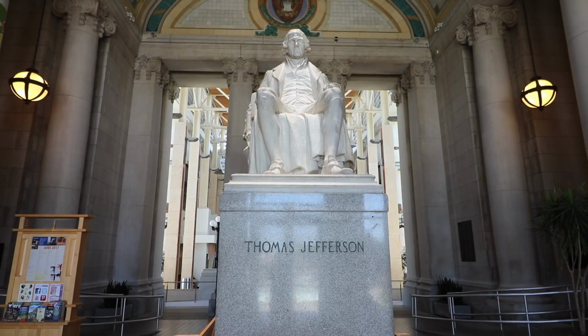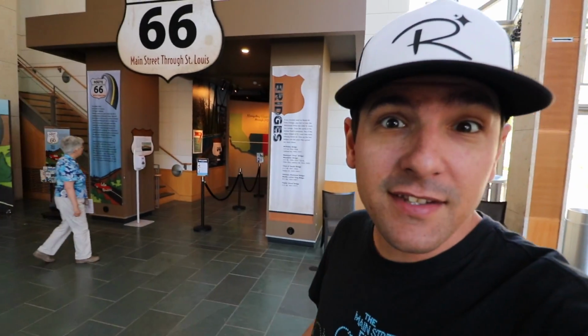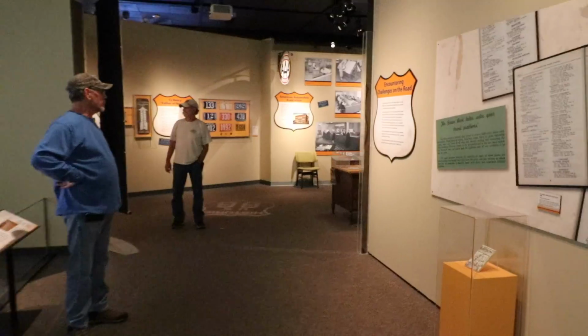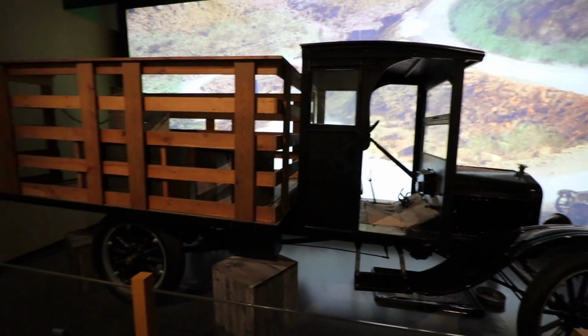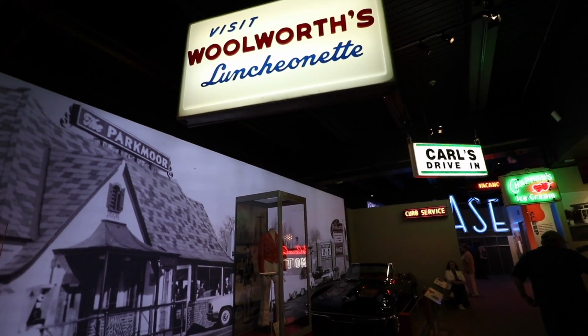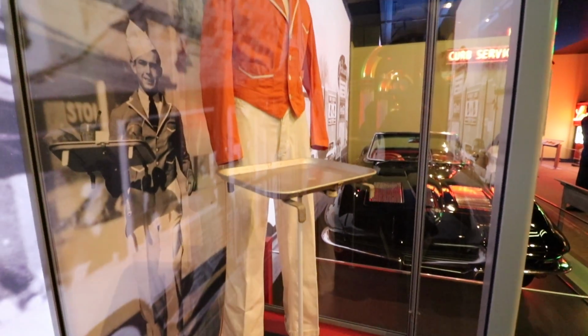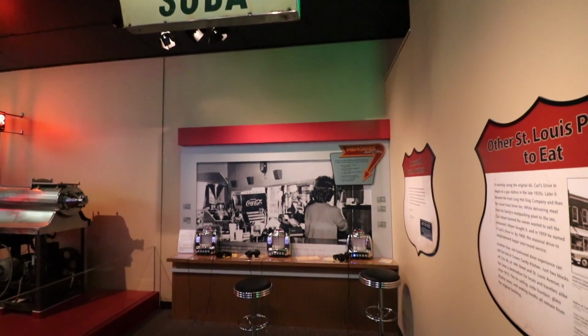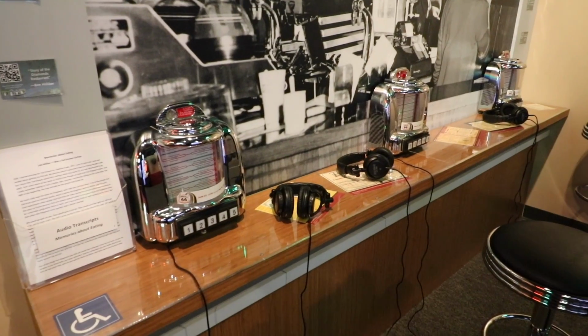Oh, wow. There's old Thomas Jefferson himself welcoming us. Ah, here it is. Main Street through St. Louis. Look at that old sign. Never seen one like that. Wow, there's a lot of stuff in here. Wow, so much information on the old Route 66 eateries. They've got car hop uniforms and old signs and old menus. And every so often, these very cleverly disguised listening stations to hear stories from the people who traveled Route 66. Some of these stories are pretty good.